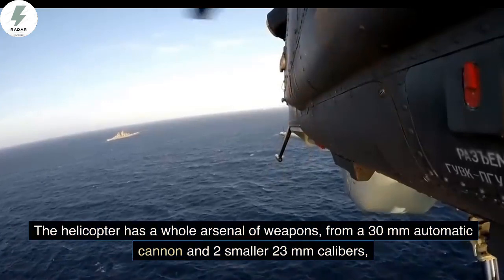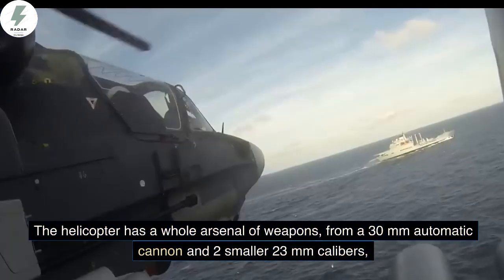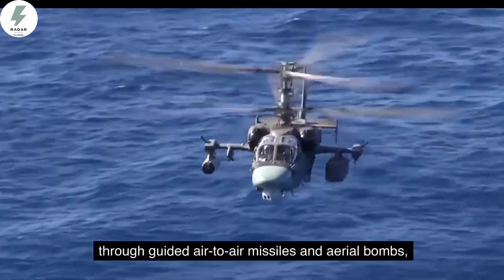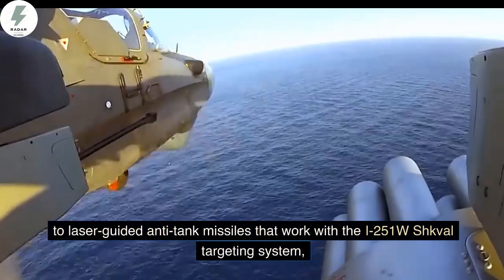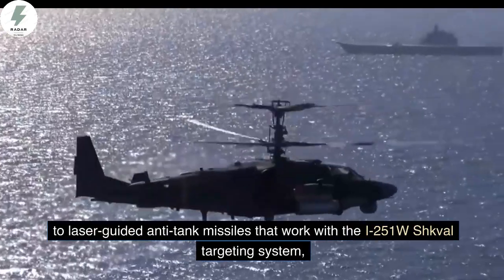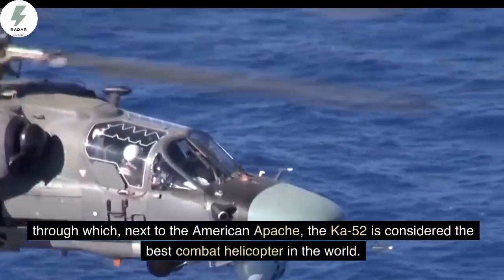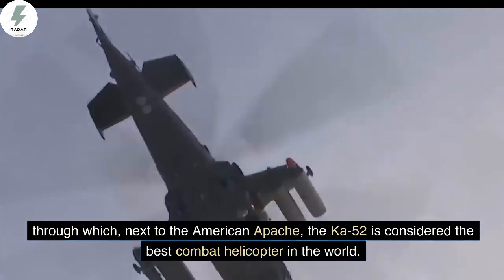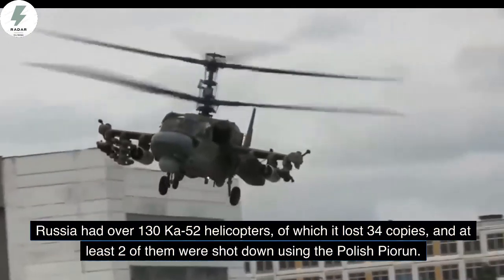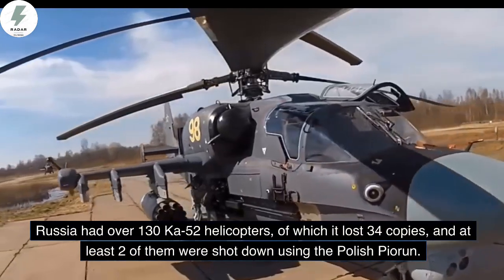The helicopter has a whole arsenal of weapons, from a 30mm automatic cannon and 2 smaller 23mm calibers, through guided air-to-air missiles and aerial bombs, to laser-guided anti-tank missiles that work with the I-251 Shkval targeting system, thanks to which, next to the American Apache, the Ka-52 is considered the best combat helicopter in the world. Russia had over 130 Ka-52 helicopters, of which it lost 34 copies, and at least 2 of them were shot down using the Polish Piorun.